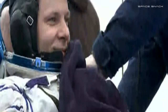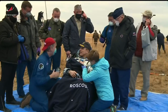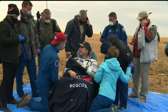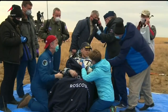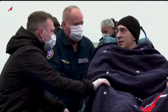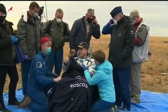Now seeing Ivan Vagner. This again coming from Roscosmos. Looks like we've got 2 of the 3 crew members out now, and we'll keep watching for Anatoly Ivanishin, who should be up next. You can see a few of the NASA personnel who are gathered out at the landing site. All of these groups will be making their way back to Rob Navius and meeting them in Dzhezkazgan, as he mentioned a moment ago. And there is Anatoly Ivanishin as well out of the capsule. All the crew members looking good.